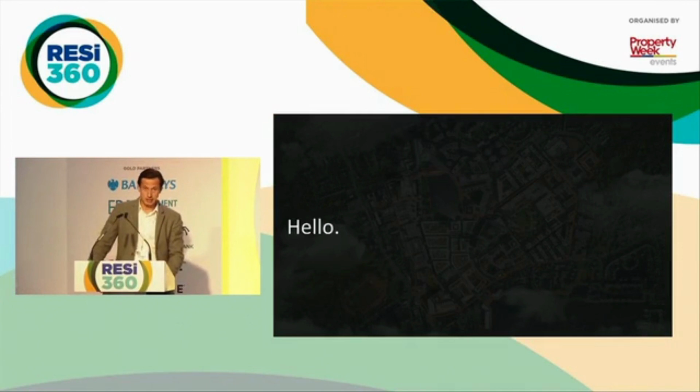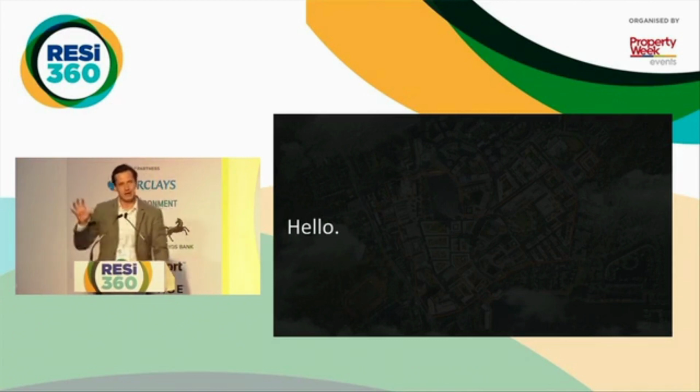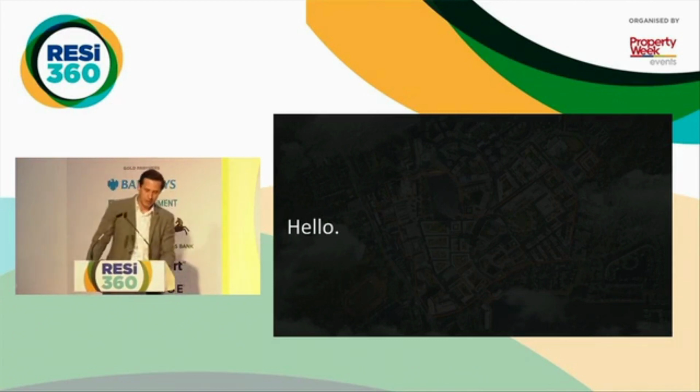I've been at British Land and working on Canada Water for probably 4 or 5 years now, so I've seen quite a lot of the development go through that nitty-gritty end of development, and in particular around the community and engagement.